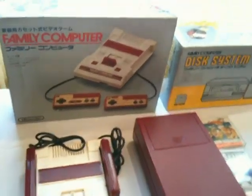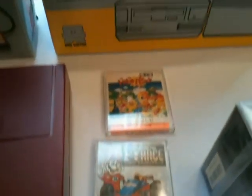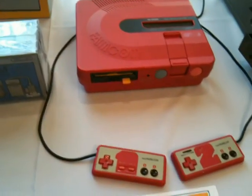Of course, guys, right over here, you got the Famicom. And also the disc drive, the disc system for it. And some of the games right here. You got Excite Bike, Tetris, F1 Race. There's a disc system box right there, and of course you got the Sharp Twin Famicom.